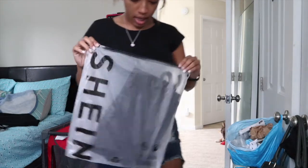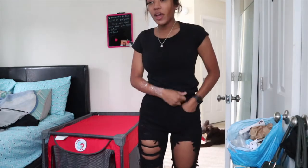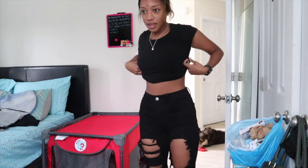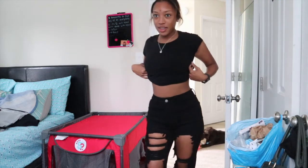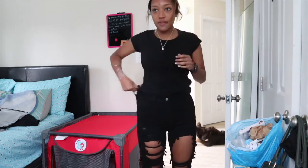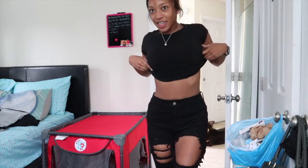Okay, so this is the next one. These are the next pair. What do you guys feel about these ones? Those are cute. They're really cute. I like them better than the other ones. These fit better than the other ones. I'm gonna try these ones on.